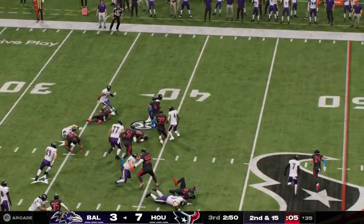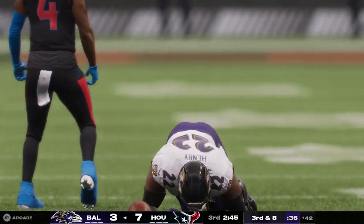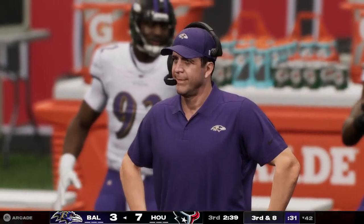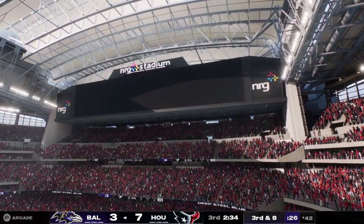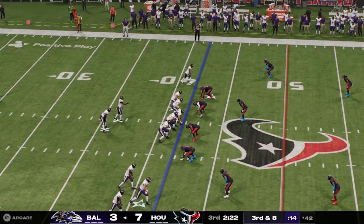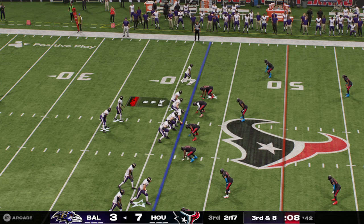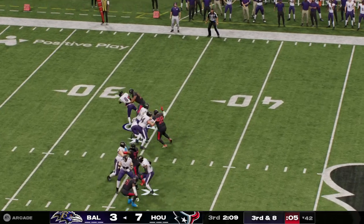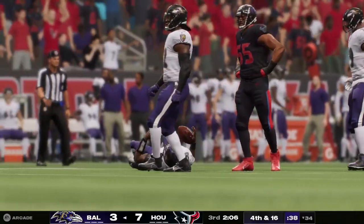Going to go right back to Henry. And he works past the 40, taken down after a gain of 7. We're going to try to pick this up on 3rd and 8. From the shotgun, here's Jackson. And he's going to run out of time. They get to him and bring him down.